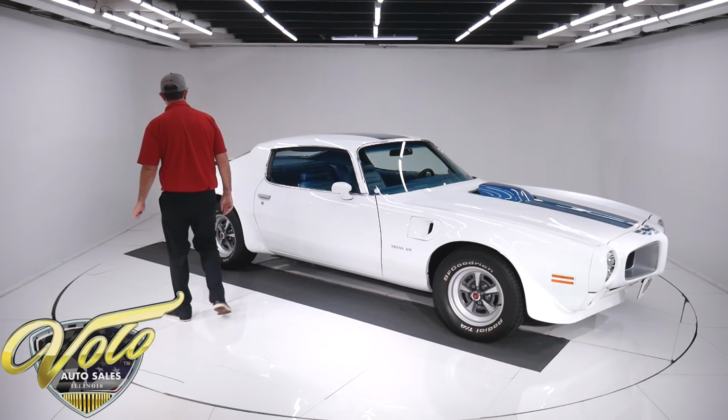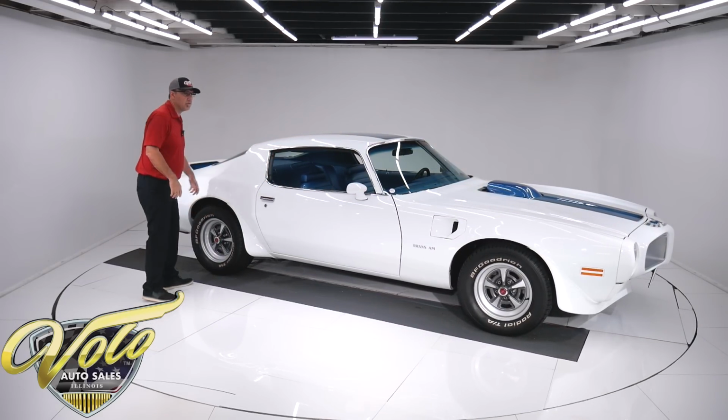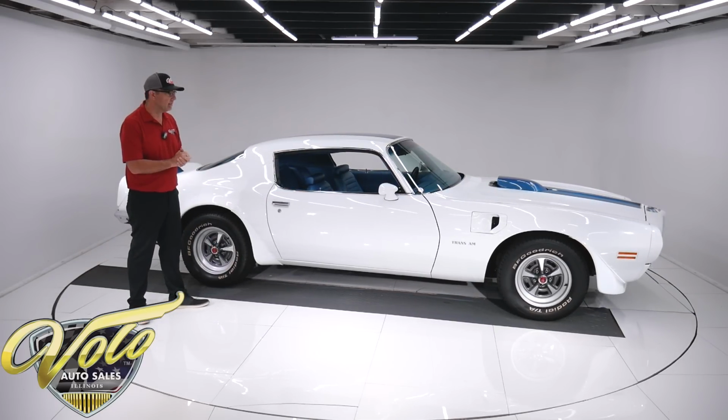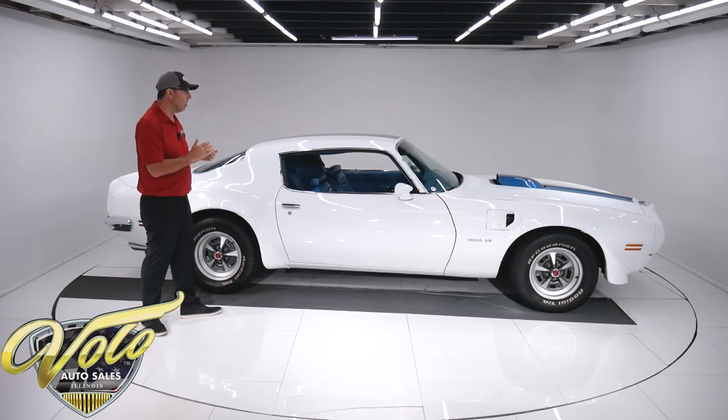Yeah, this was quite a car when it came out. The 70 Trans Am, you read up on it. It's all rave reviews. People love the style. The handling is amazing. And they made them in low production.